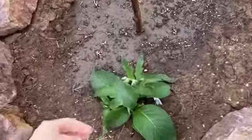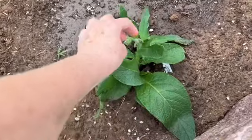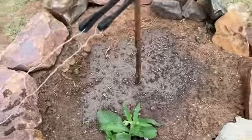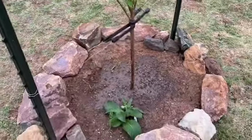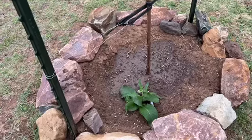It's just grown by the root. See, these are little flowers. They're getting ready to flower, and it's gonna grow all around there. Super excited about that.